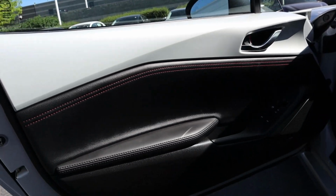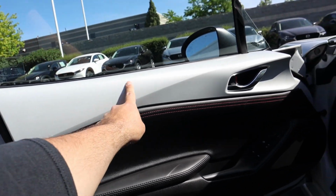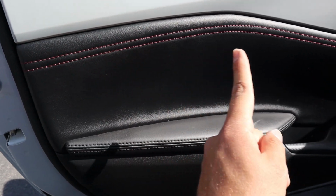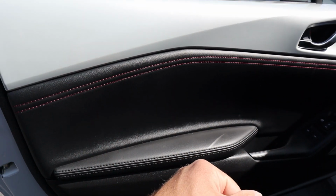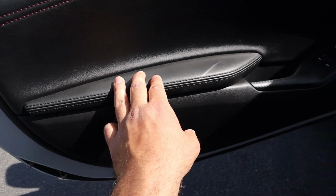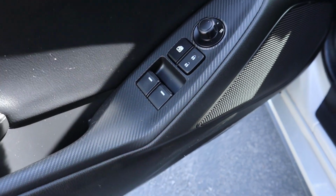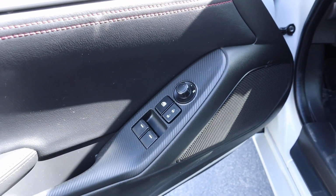Now something that's really cool is they actually bring the color to the interior, so you've got the ceramic on the interior as well. Now the stitching is kind of a pinkish red. I think it's very unique. You don't see stuff like that very often. And then I like the leather padding down here, and then they do this trim right here with a carbon fiber type design, which again adds to the sportiness.